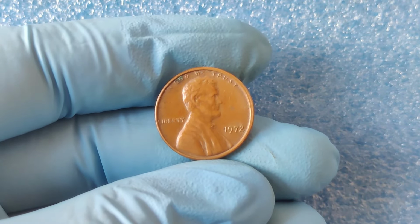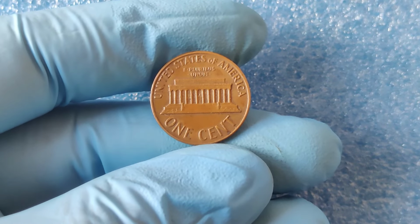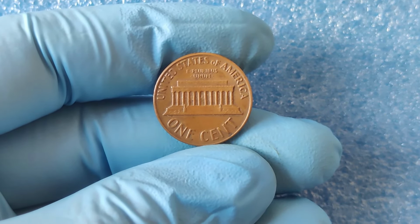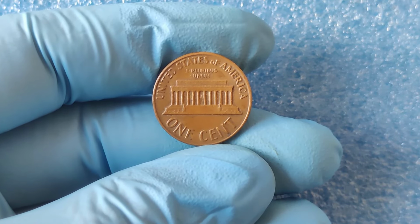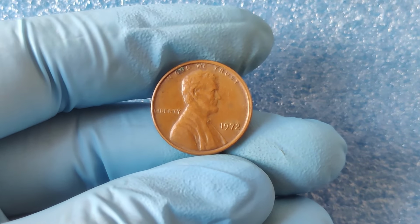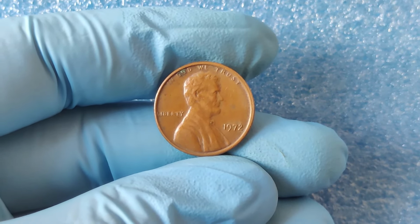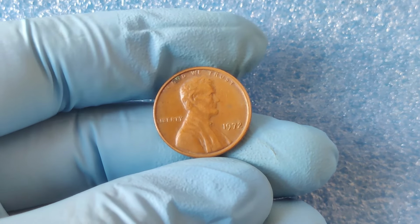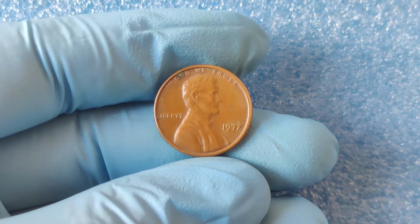Okay, so you found a 1972 double die penny, but why is it worth so much money? It all comes down to rarity and demand. While billions of pennies were produced in 1972, only a small fraction of those were double dies. And because coin collectors highly value coins with minting errors, especially ones as dramatic as a double die, prices can soar. In fact, some of these double die pennies have sold at auction for jaw-dropping amounts.